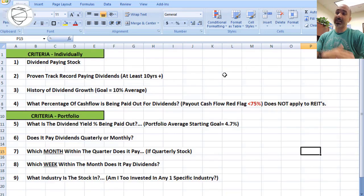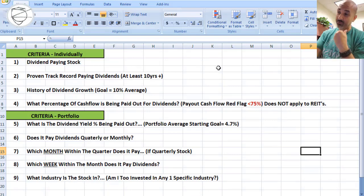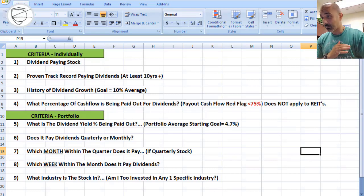The first part of my criteria, by far, the number one criteria, is it's got to be a dividend paying stock. So I don't care if I had this stock for years and it was beautifully growing its dividend and all that, but all of a sudden, case in point, we're going through this pandemic, I don't care if it's not paying me, or if all of a sudden it's facing hard times and for whatever reason it stopped paying out dividends. Well, guess what? I'm not going to invest in that company anymore.